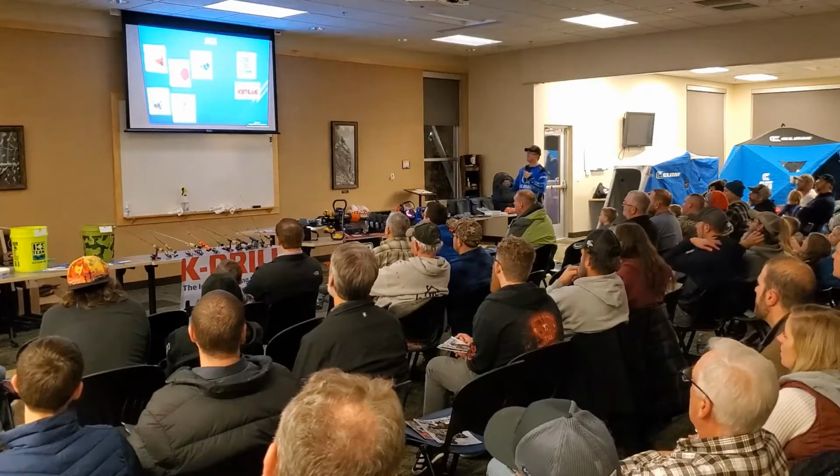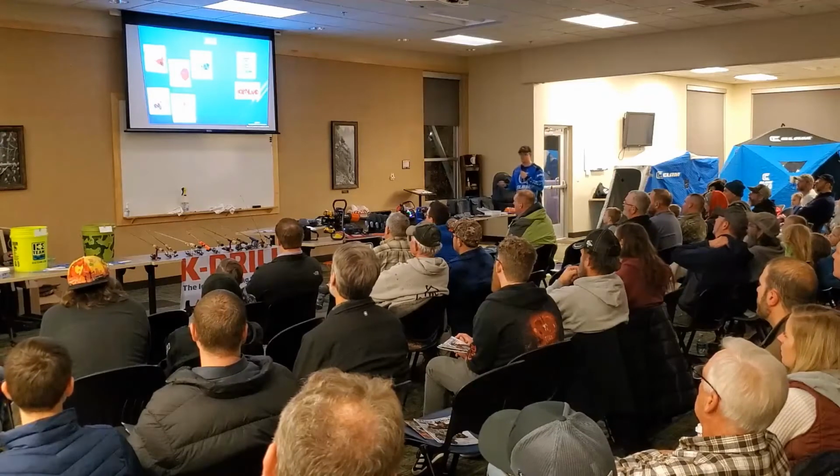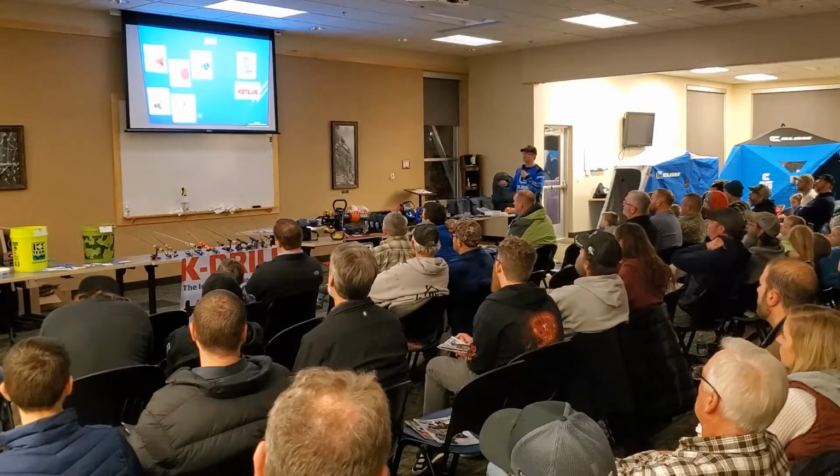Northland, you've got your Glow Shot jig from last year. I use it mostly for dead sticking myself. With the smaller 8th ounce, you can just stick a minnow or a bunch of waxies on it. It works pretty well.